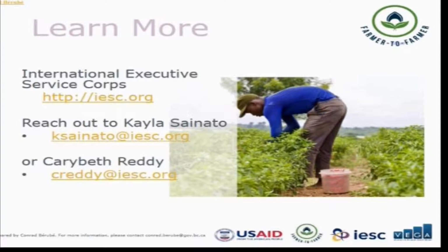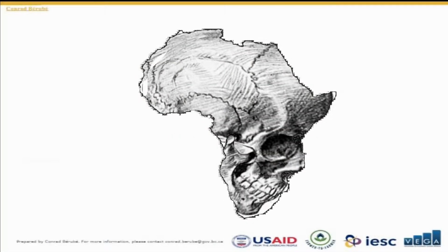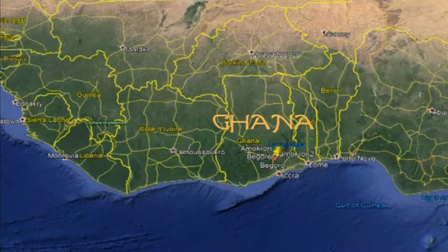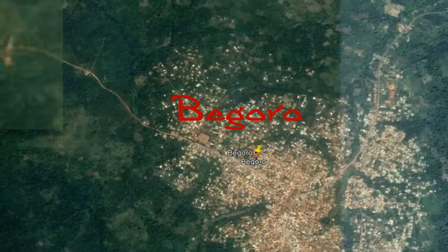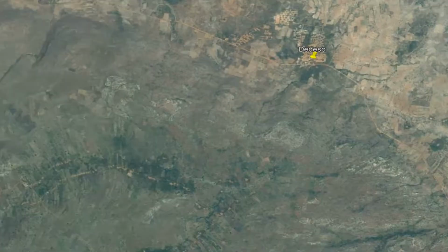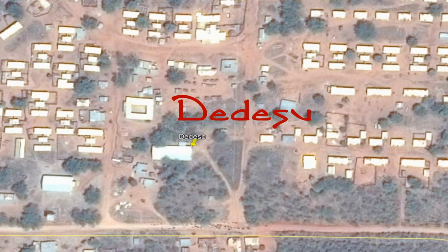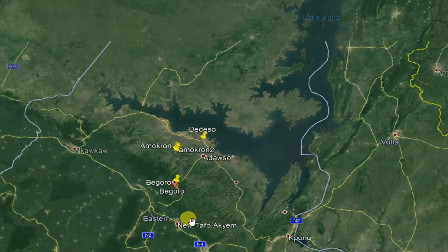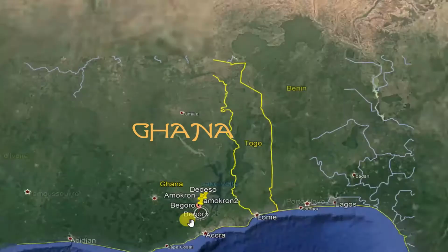Just to set the stage a bit, if you think of the silhouette of Africa as looking somewhat like a human skull, Ghana sits just about where the spine would enter the skull. And I was to work with 3 grower groups, one in the town of Begoro and the other 2 in outlier communities. The first of which was called Dedesu, and the other being Amakrom, both of which are situated in the Fantiakwa district in the eastern region of Ghana.